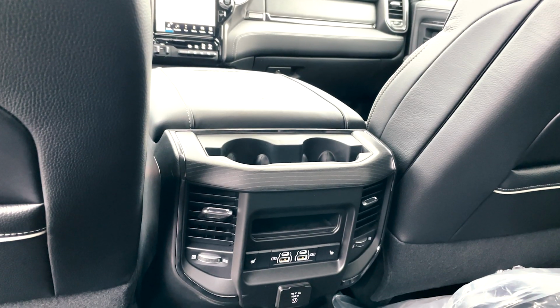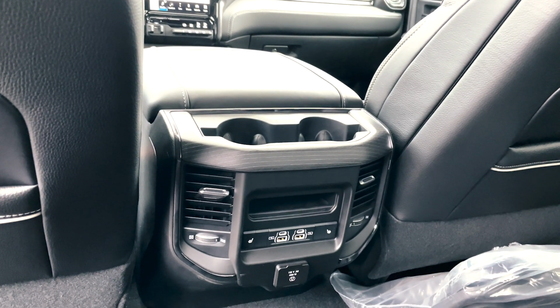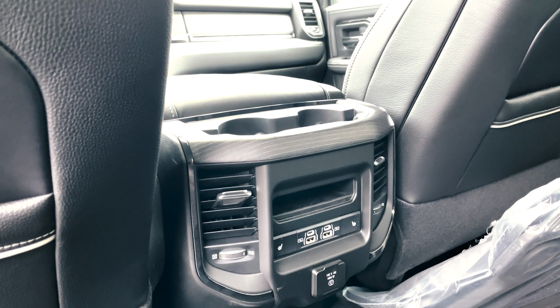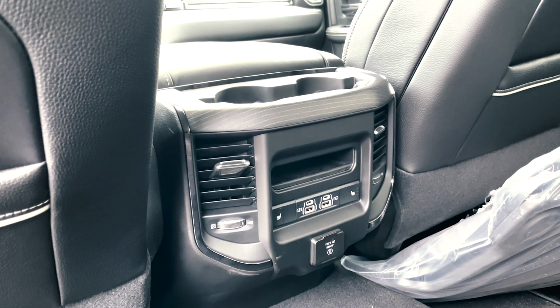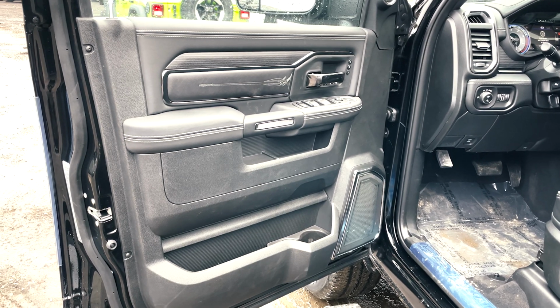Over on the rear center console, not only do you have 2 more cup holders, but you also have more of that nice black wood trim, and underneath that you have a little bit of storage with some USB ports for the rear passengers and the buttons for your rear heated seats, along with a 115 volt plug for the rear. Coming into the front of the Limited Night Edition, as you can see, it's exactly like the rear.